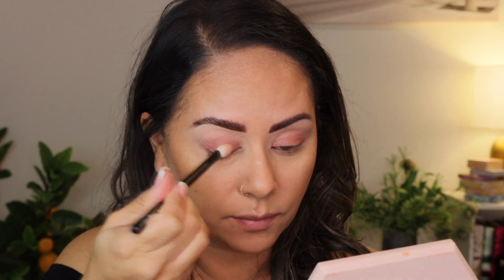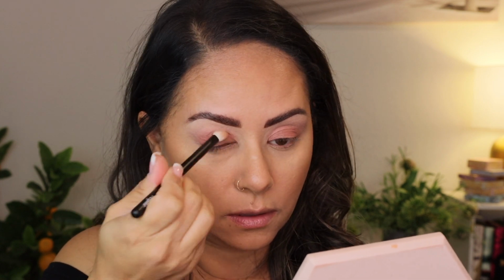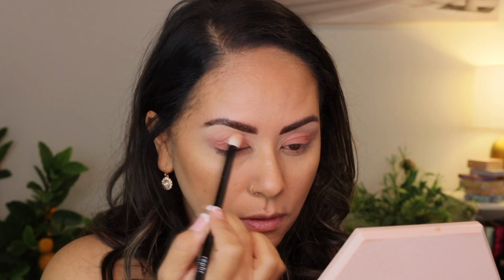Okay, I'm going to just quickly build up the first shade. Yeah, this is gorgeous. I love it. So when I bought this palette, what I wanted was this. This is literally what I wanted, and just throw on maybe a black eyeliner and maybe a bold lip and just go on my way. But for purposes of the video, I do want to build up and use all the shades.